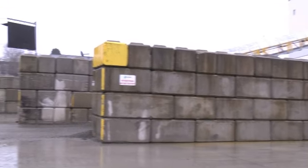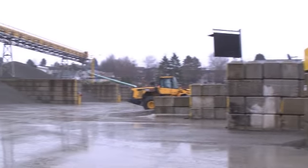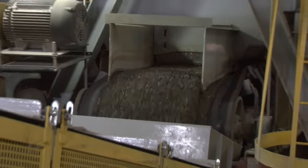Where it's situated in a very residential neighborhood, we have a lot of unique features to it that allow it to make concrete very quickly and produce very high quality concrete for very specialty jobs.